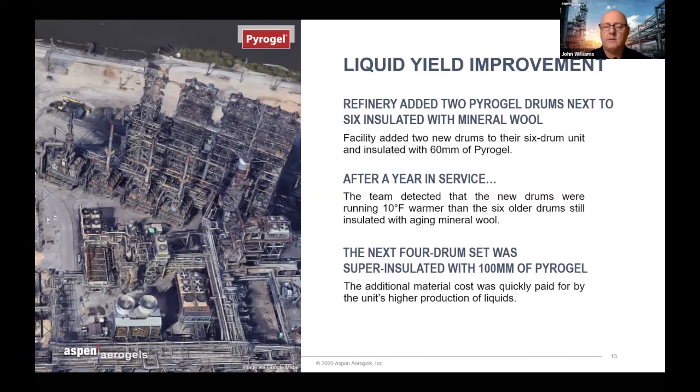This gave us sort of a control and a test. And on the test, the Pyrogel drums, after about a year in service, the process engineer there noted that the Pyrogel drum was running about 10 degrees warmer than the 6 older mineral wool drums. So there is the 1% yield that we all talk about. Based on that logic, this organization was far looking ahead enough to sort of turn that dial to the right. And the next 4-drum set that they installed, they did super insulate with 100 millimeters of Pyrogel, 4 inches of Pyrogel. That's an extraordinarily well insulated drum, but it was worth it because of the unit's higher production.